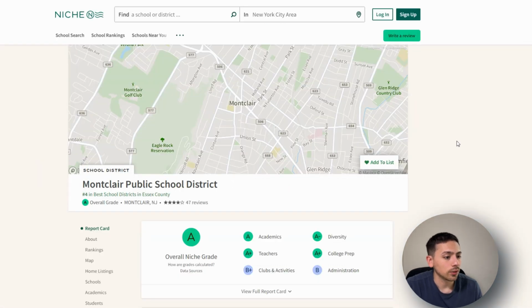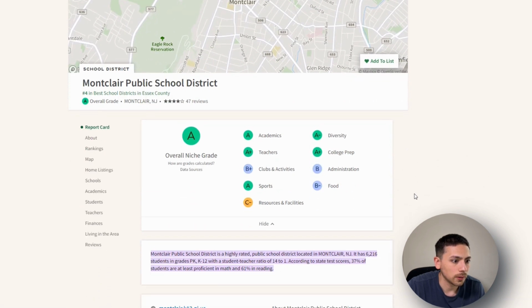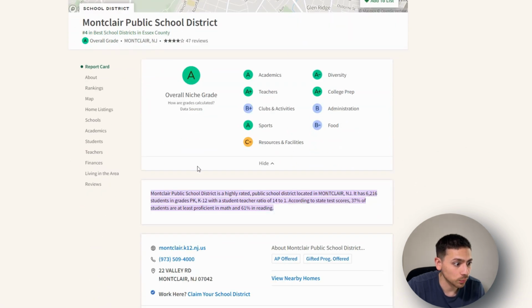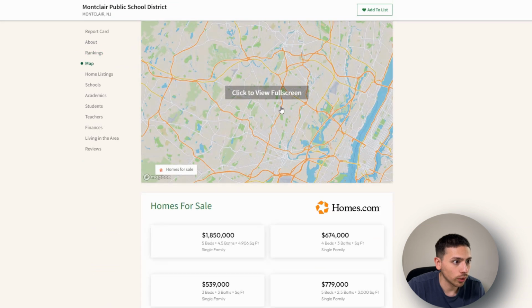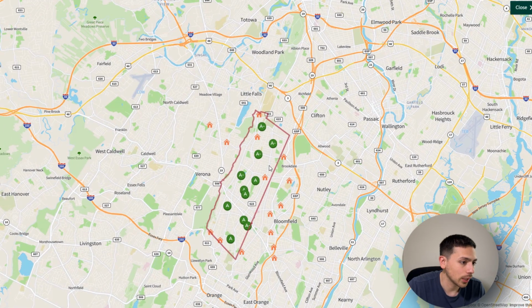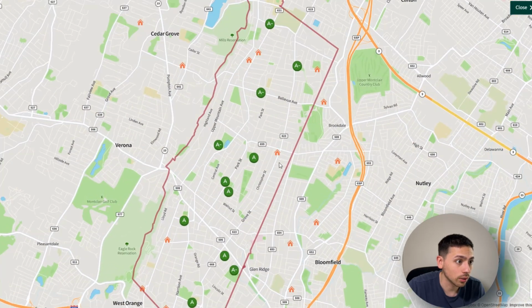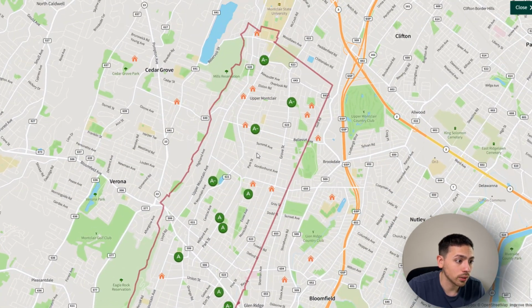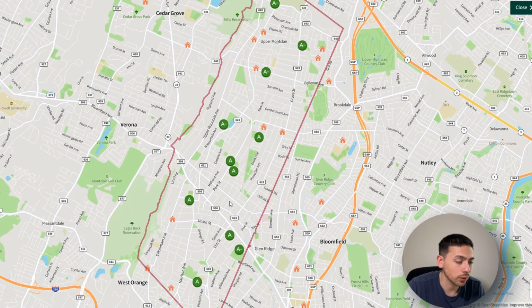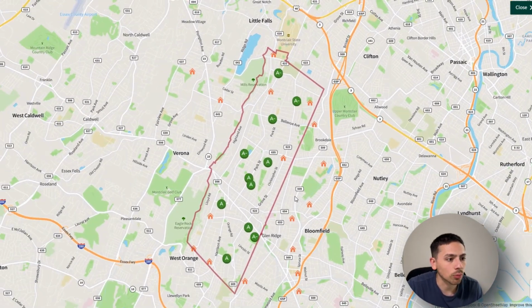And something Montclair is very known for is for having amazing school districts, that you can see here. Overall A-rated in many different aspects. Let's see where all the schools are located within the city. So in the town, we're seeing it's all A minus. You really can't go wrong. You're seeing there's a few up here in the upper Montclair, and the majority in the center and southern. So school-wise, you really can't go wrong in Montclair.